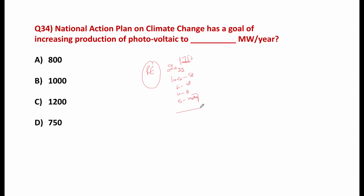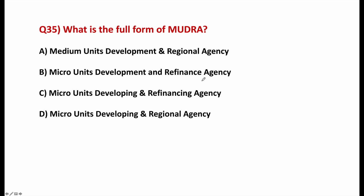Is it clear? What is the full form of Mudra? So in Mudra Yojana, you can get 3 types of loans. So one is called Shishu. Shishu is you can get a loan of up to 50,000 rupees, right? It is a small loan. Then you have a medium type of loan which is called Kishore. Under Kishore you can get from 50,000 to 5 lakh, right? That is the loan. And then you have Tarun. In Tarun you can get from 5 lakh to 10 lakh. So in Mudra Yojana you can get 3 types of loans, and the maximum that you can get is 10 lakh rupees. It is called Micro Units Development and Refinance Agency.